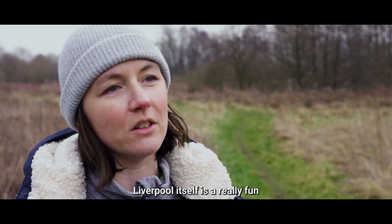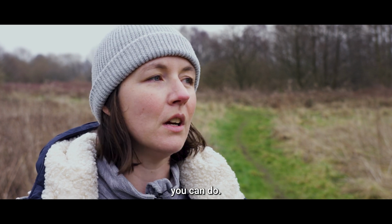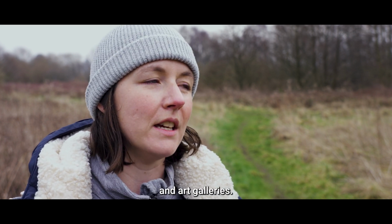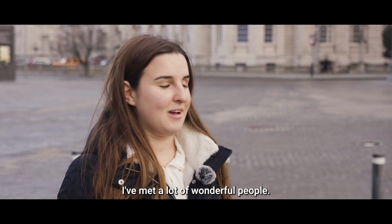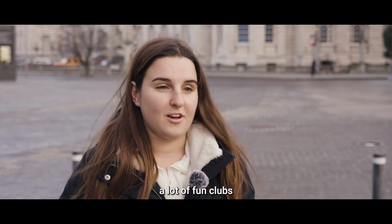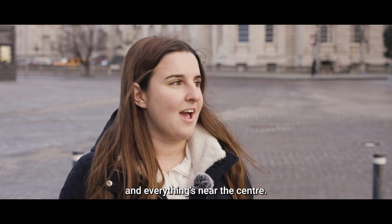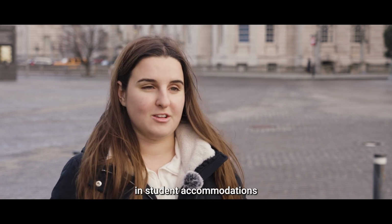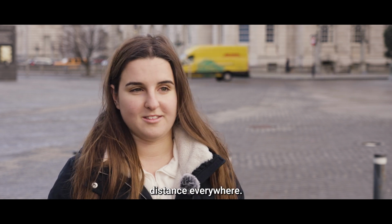Liverpool itself is a really fun city. There's loads of different things you can do. You know, you've got your nightlife, but you've also got loads of museums and art galleries. The people are really friendly. I've met a lot of wonderful people. They have great facilities, a lot of fun clubs to join, and everything's near the centre, so it's great if you're living in student accommodation because it's just walking distance to everywhere.